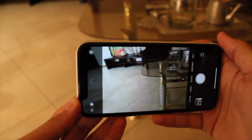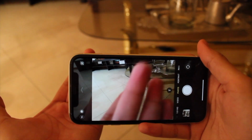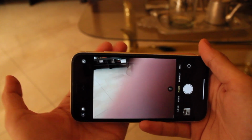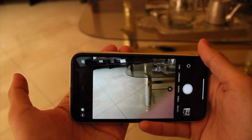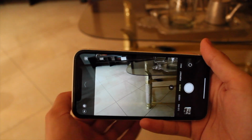And also, when you're going from one camera to the other in videos, it's really smooth, it doesn't jitter, it doesn't look like you're really changing cameras, which is really cool, because if you see that transition, it really takes you out of the video or whatever it was that you were trying to capture.